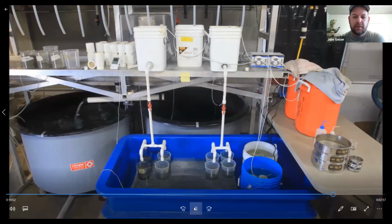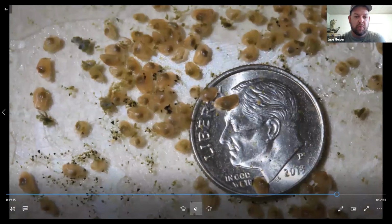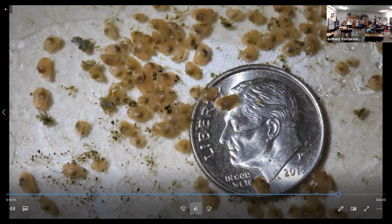This is our intensive culture system, which means we have more control over it. So we'll actually put the little mussels in each one of those beakers, and we'll have fresh water and fresh food flowing in there all the time. That way we can monitor their growth and have a little more control on what's actually happening with these mussels. And this is what they'll look like after a couple months. They're 2 to 3 millimeters here.